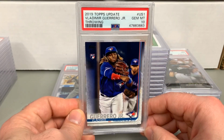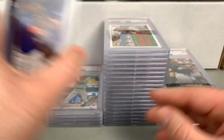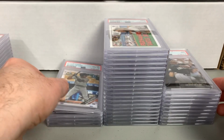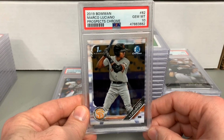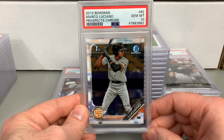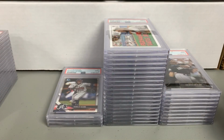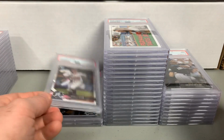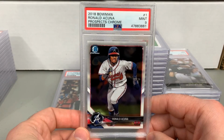2019 Topps Update of Vladimir Guerrero Jr., Gem 10. 2019 Bowman Marco Luciano, first Bowman Chrome, Gem 10. Prospects have kind of taken a hit with the fact that the majority of them were unable to play last year, so that's kind of rough for them.